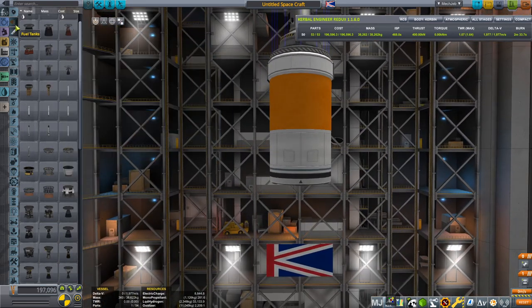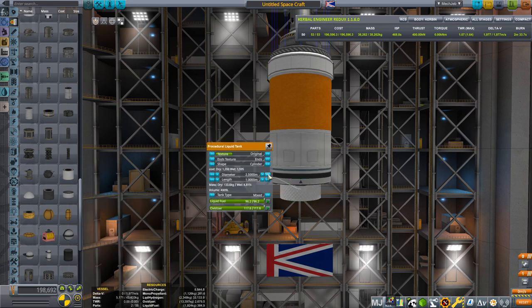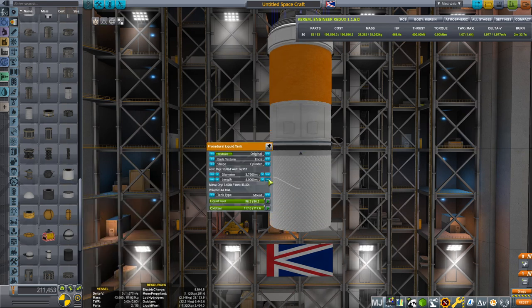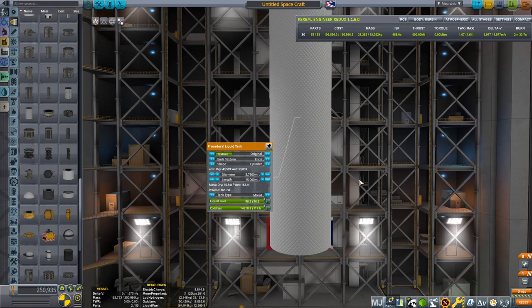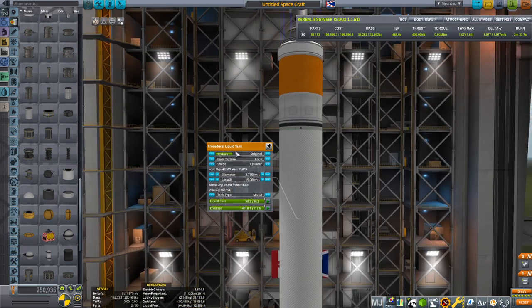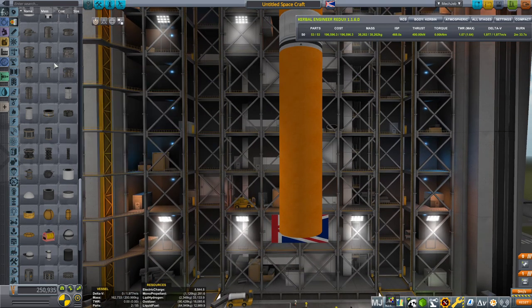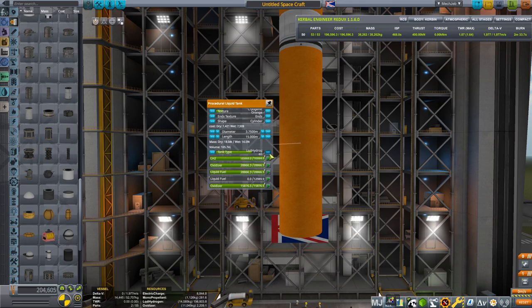All right, and then we'll get another procedural liquid tank. Let's make it 15 meters. 15 meters, sure. We'll give it the cryogenic orange look. Make sure you're a cryogenic tank.